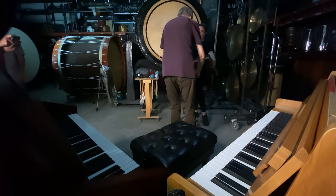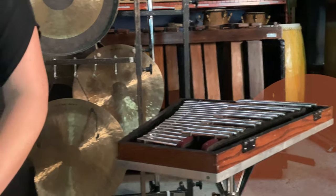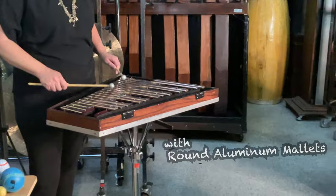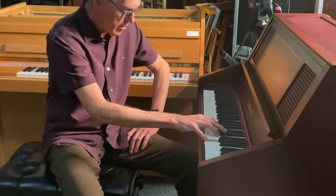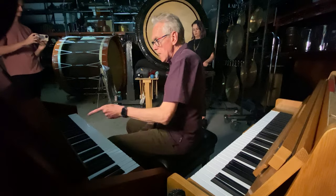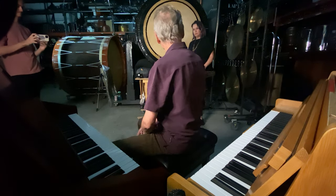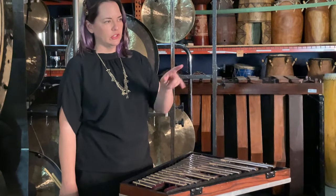This is a glockenspiel, and this is called a round-top glockenspiel, which is especially sought after in the orchestral scene. It's extra sparkly. It's an antique. This has more hammer attack, and that has more high sparkle ring. Yeah, I feel like this has more overtone stuff going on, right? Mm-hmm. And that's drier. Yeah.